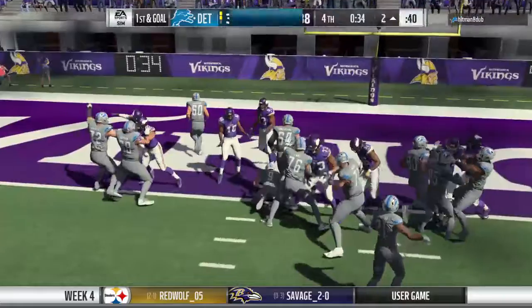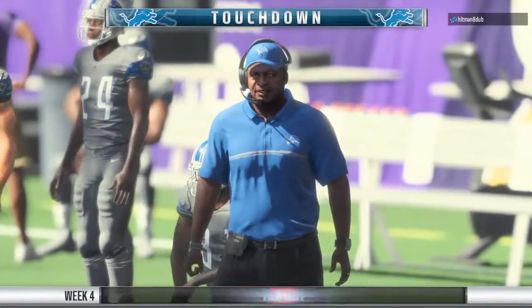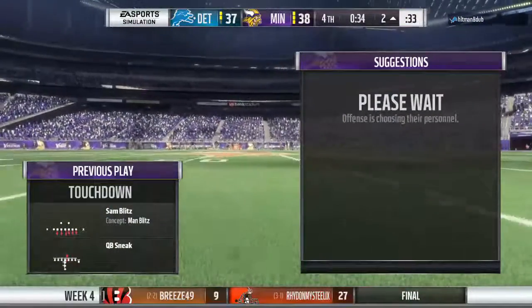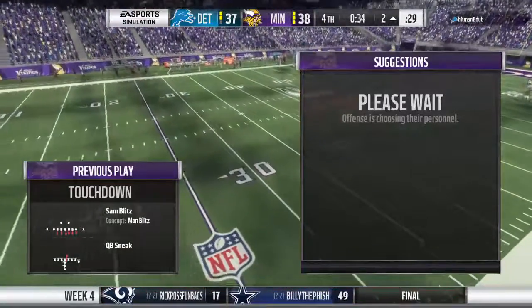And Stafford's going to take it himself. And he is into the end zone. Touchdown, Detroit. Matthew Stafford in the final minute. And the Lions are an extra point away from tying this thing up.